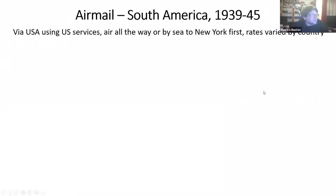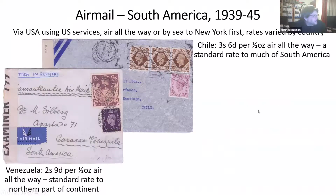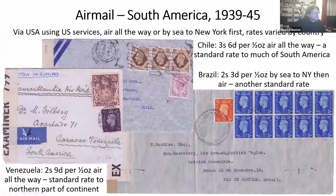Obviously after the fall of France, the French services were no longer available, but there was an alternative which came in 39, which was to use the American services, either transatlantic air mail, then down by Pan Am, going down the American route, or you could send it by sea to New York first. And again, these are quite expensive, 3 and 6 pence was a typical route to most of South America. The countries in the north of the continent, it was slightly cheaper. Or you could have that, which was less by the amount of the airmail rate from Britain to the USA. So that went by sea to New York and then down the continent to Brazil.